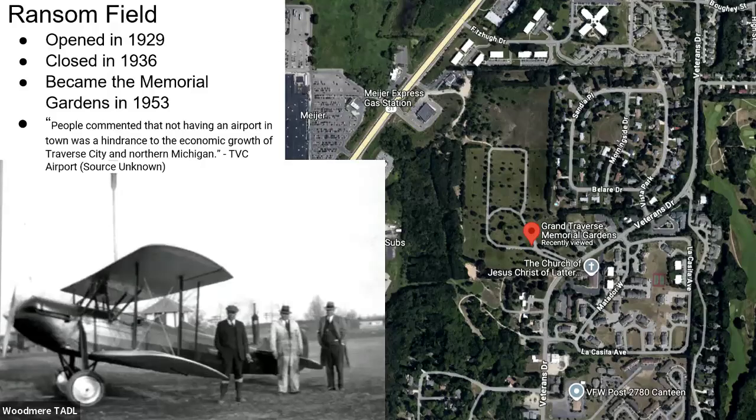All right. Moving on to Ransom Field. Who's heard of the Ransom family? Okay, see, you guys are getting comfortable with the hand raising. I want you shooting up, you don't have to be completely confident in the answer, but I want to see hands. So I don't know anything about the Ransom family. Marty will probably be able to run circles around me in regards to that.